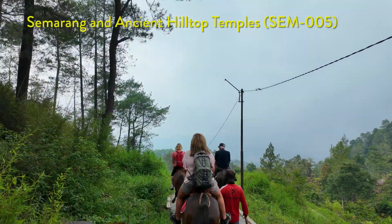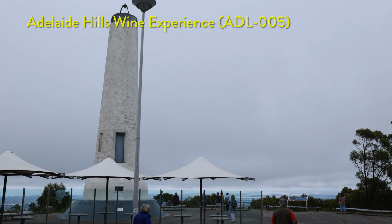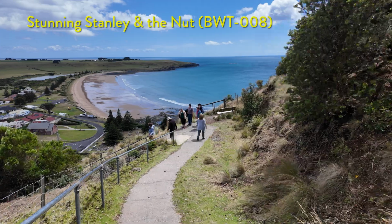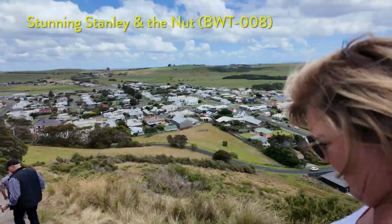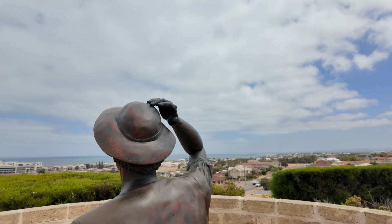We really enjoyed the ones in Indonesia. We went to Semarang and we went to Bali. They were great. We went to Adelaide in Australia. It wasn't very good. Tasmania was fantastic. But we ended up doing 2 places on our own, went to Geraldton on our own, and we just kind of did a DIY excursion.